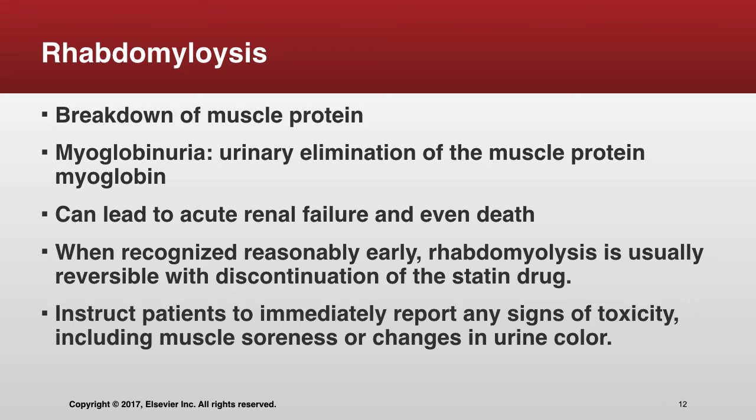We need to instruct our patients to immediately report any signs of toxicity, including muscle soreness or changes in their urine color. Another way that people get rhabdomyolysis is exercising too much, lifting weights too much. And it really is quite a serious problem. I know of one person that this happened to over the summer. They were a very healthy person doing a lot of weightlifting as part of their exercise routine, and it put them in the hospital because the risk of renal failure is so high with it. And they were really, really sick.